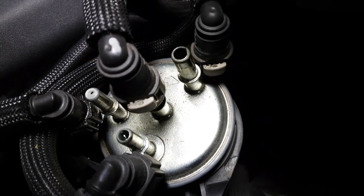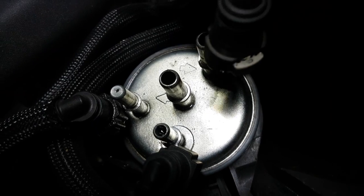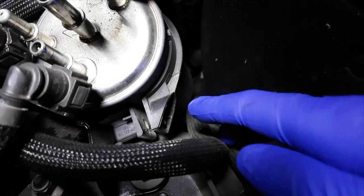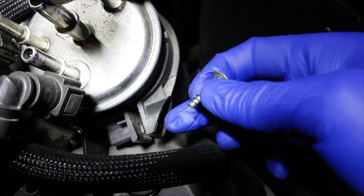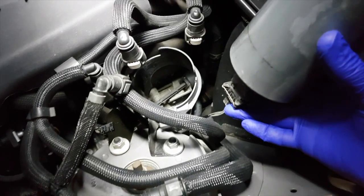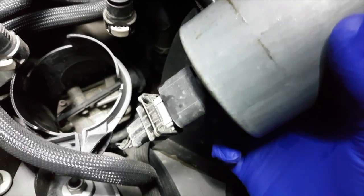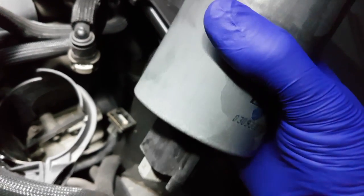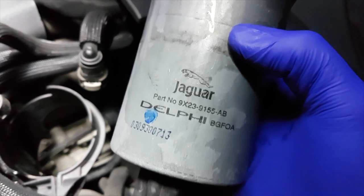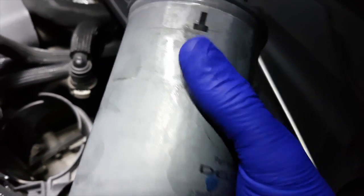So all I've done here is just pop off the pipes, and you can see the orientation is like that. So I'm going to offer up the new filter after having removed this little screw here. This is a Torx T20 that just screws in here, so take that out. So here we are, and once you get the canister out, there's this little connector. You just push on the metal bar, and then that will slide off the bottom like so. Well, a little bit more difficult than that, but I've already freed it up, and you can see, in fact this is probably the original item, made by Delphi for Jaguar. So we will get rid of that and put the new one in.